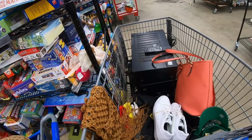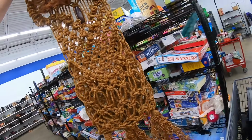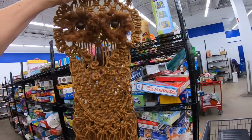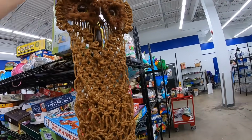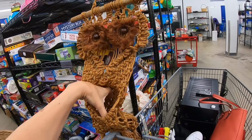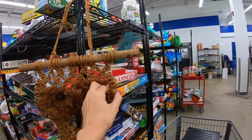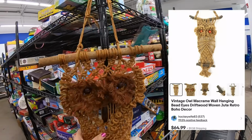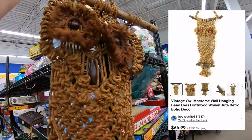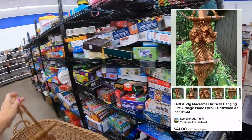Here is an owl macrame wall hanging. He's got a little pocket. I guess you could put a planter. Let's see if I can hang him here so I can show it to you. Hang there, little owl. See this here? I think a pot goes in there. How adorable is that? What are we paying for this? We are paying $4.99. So that is a definite yes. I think these are in demand. We're gonna put him in there.